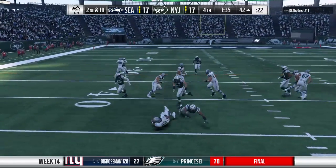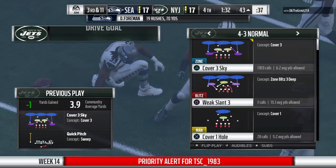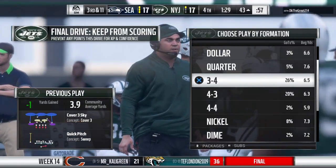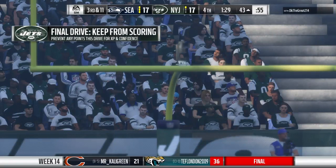They run again with Foreman. And this time the yards won't come so easy as they'll, in fact, tackle him behind the line. And they'll lose a yard that time, and that's going to lead to a third down. Now the Jets are going to burn another timeout. That'll leave them with just 1 remaining in this 4th quarter of play.